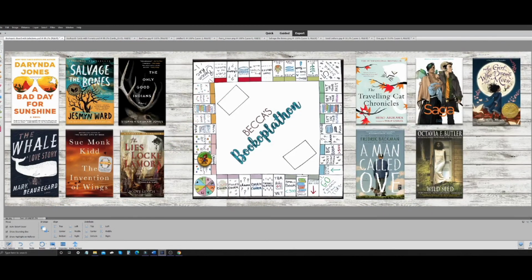So here are all the books this demon Bookopoly board chose for my September TBR. That was exhausting. I feel like I just ran 5 miles. I don't know how Becca deals with this stress every month.